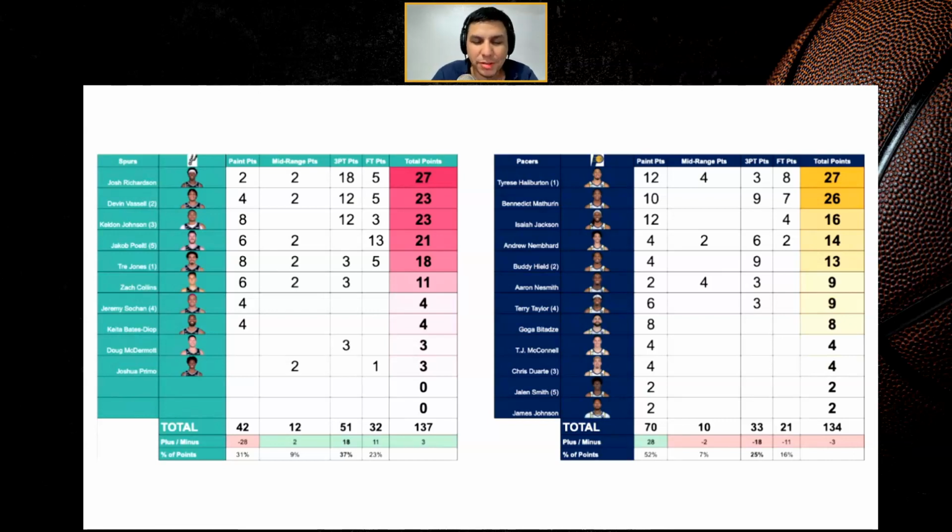Trey Jones is also a balanced scorer with 18 points, kind of like Devin, scored from all 3 levels here. He's been very confident with his 3-point shot. He's now made one 3 in each of his first 2 games, and again, just the fact that he's taking those shots now that he sees them. And again, we want to note his free throws, where he had 5 points, when he hit those 2 clutch ones at the end of the game.